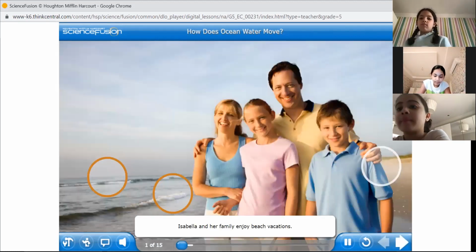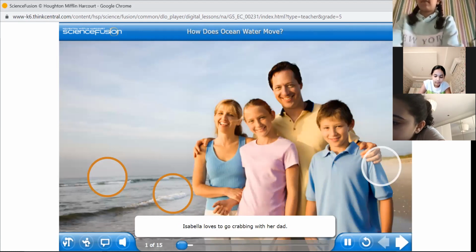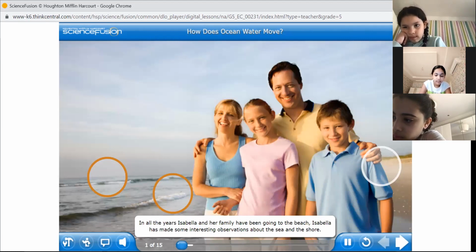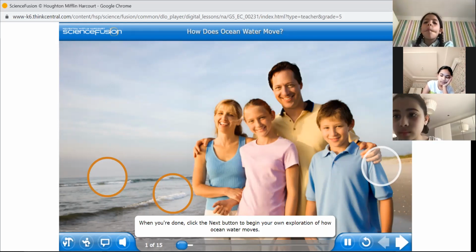Isabella and her family enjoy beach vacations. Her family loves playing in the sand and surf. Isabella loves to go crabbing with her dad. She also enjoys swimming and body surfing in the waves. In all the years Isabella and her family have been going to the beach, Isabella has made some interesting observations about the sea and the shore. Click to find out about Isabella's discoveries. When you're done, click the next button to begin your own exploration of how ocean water moves.